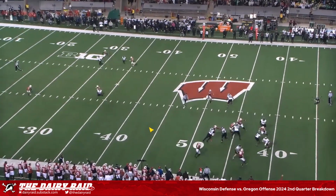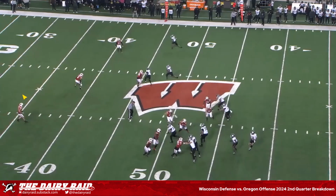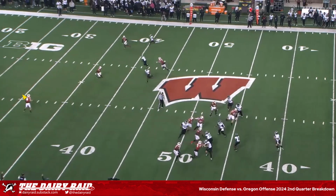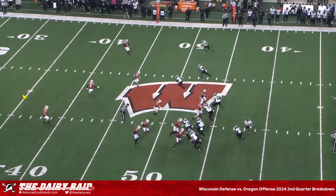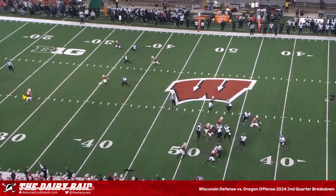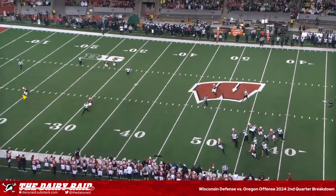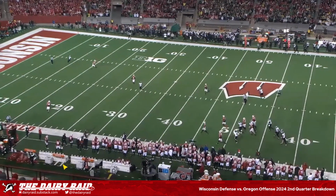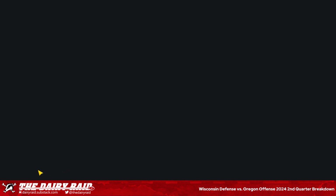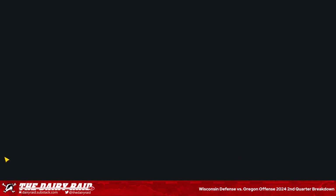And Hunter Wohler here, it's a damned if you do, damned if you don't kind of situation. He can sit on the crosser and then definitely give up the skinny post for the seam, whatever route that's ending up actually being. Or if he jumps the post, the crosser's wide open, he has a chance to turn it upfield. So, great play design by Oregon, and the Badgers get caught a little bit out of position. All right, so we get 1st and 10 on the 29-yard line.